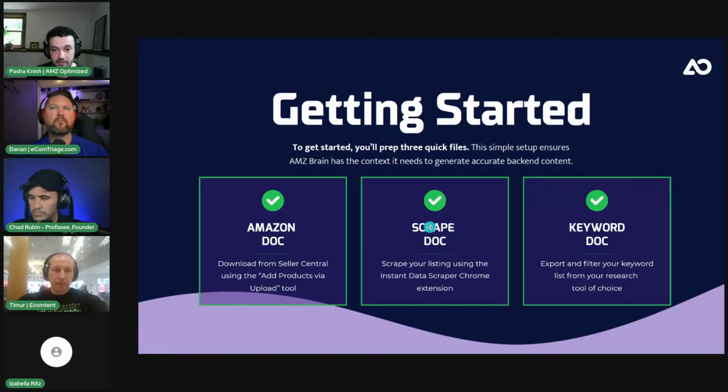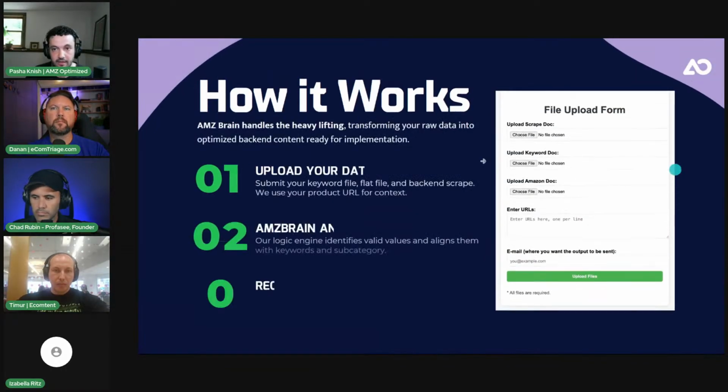Scrape doc is basically using a free tool to take the details in the back end of the UI. That's the most accurate way to get the up-to-date valid values that Amazon is basically telling you for your subcategory. And then there's additional valid value information that we pull from the backend.